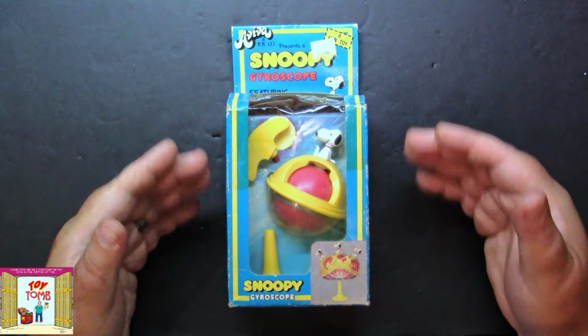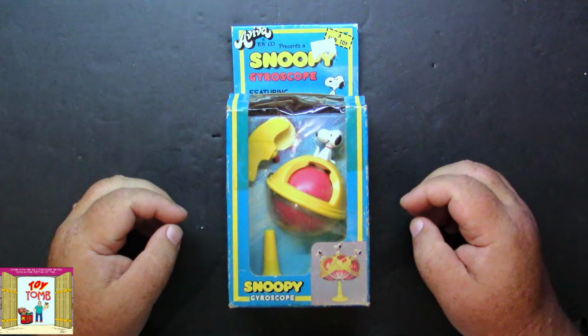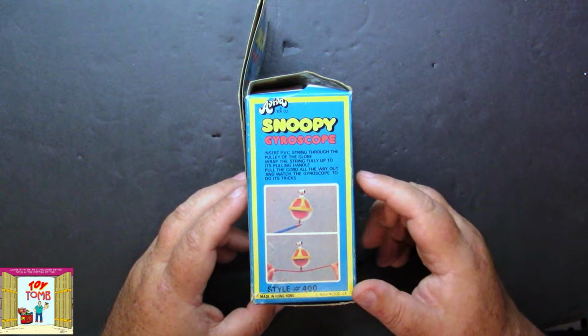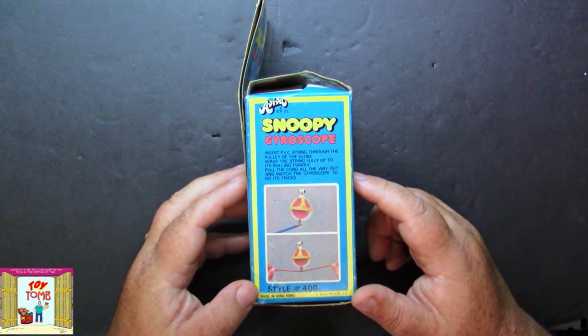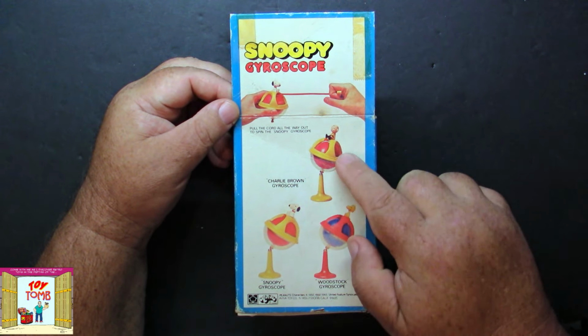Anyway, really nice box. Has like a little space theme going on in here with Snoopy sitting on top of the gyroscope like it's flying. It's pretty cool. Of course, on the side, it shows some of the tricks you can do. Bounce them on a pencil tip or on a string. Then on the back, it shows how to play with the toy. Insert the string, pull it out, and away he goes.